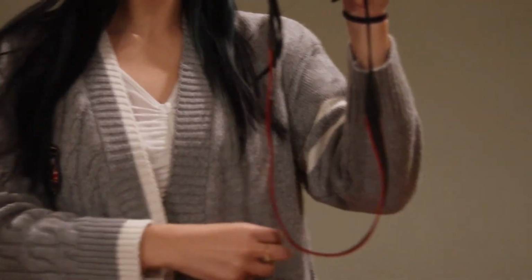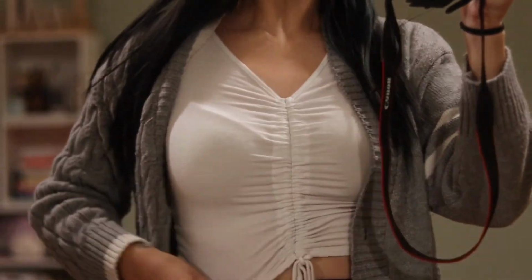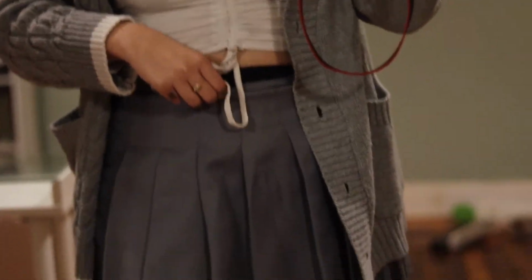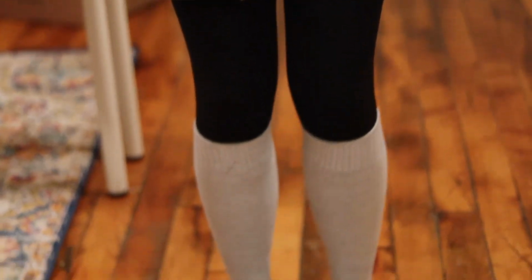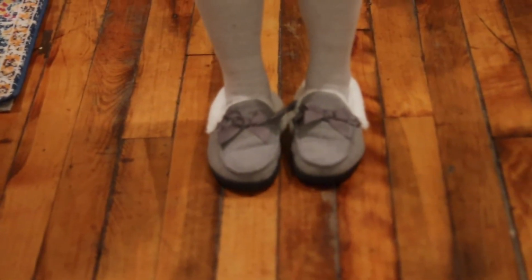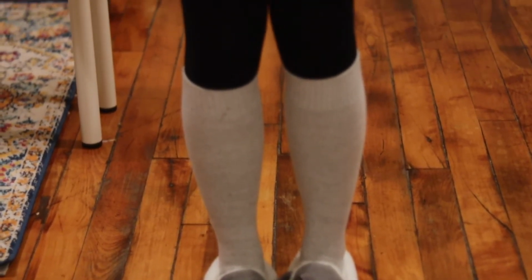I'm wearing a gray sweater and this little ruched top here with a skirt and these fleece lined leggings, keep me nice and warm. And these are my house slippers and my tall socks.